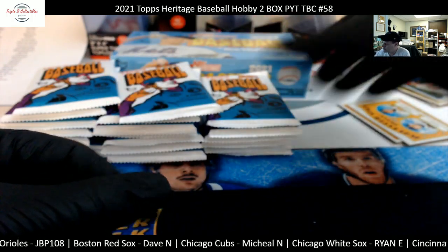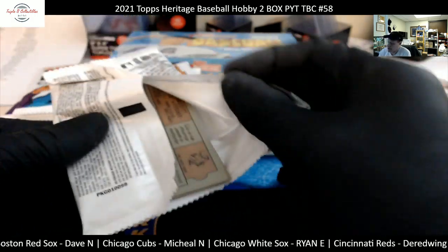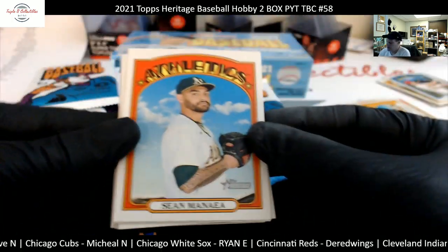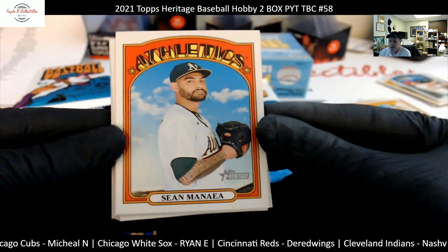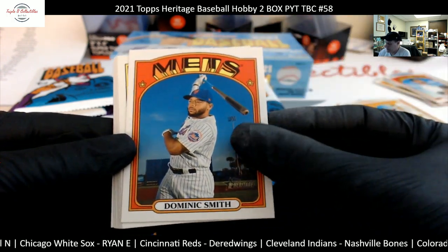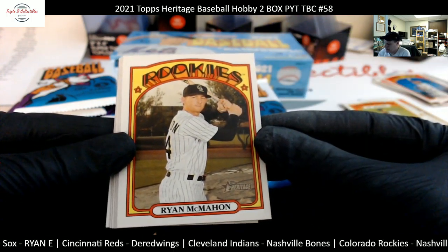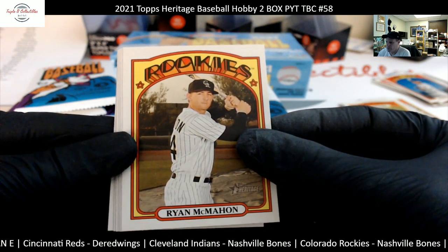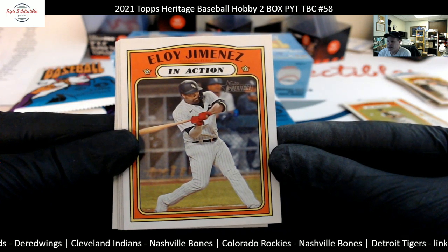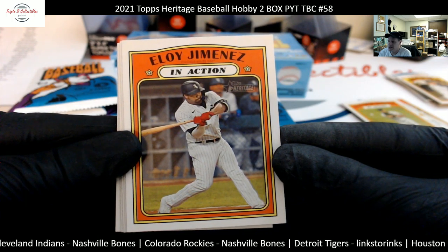Ryan Mountcastle in action. Rookie card. Here's the other one. 2021 Rookie Stars. Detroit Tigers. That's going to the Tigers straight up. Justin Turner and Ling Thomas. I like them. I kind of like them. I don't know. Some people say they don't like the white border around the edges. I think it would be cool if black. Look at the tats on that guy. Awesome. Smith in action. Torres, Yankees.